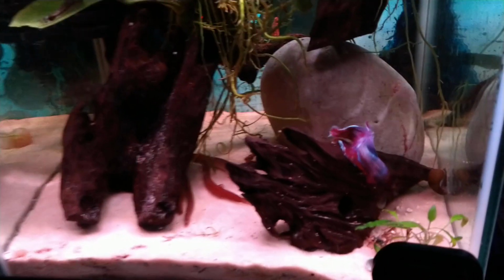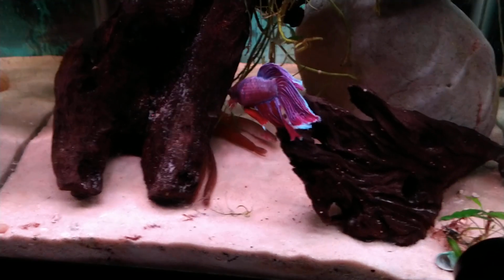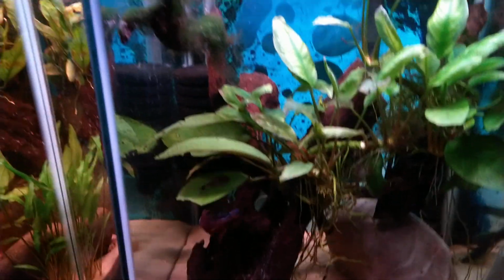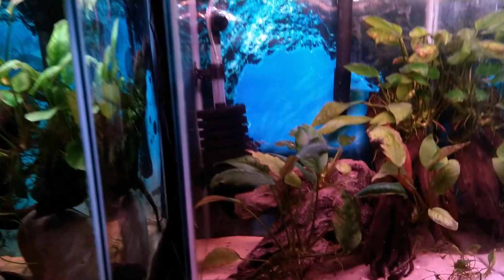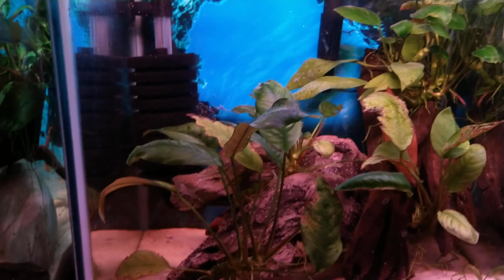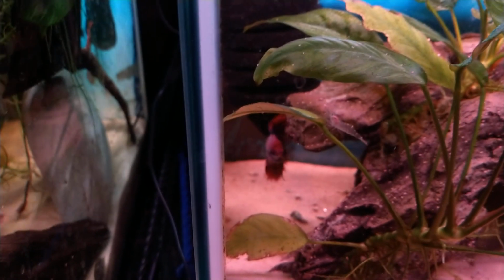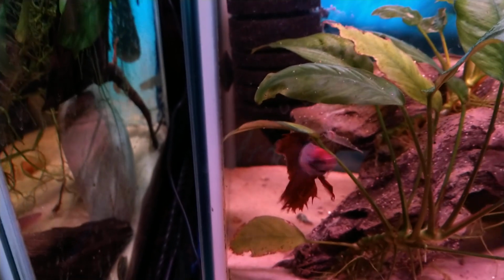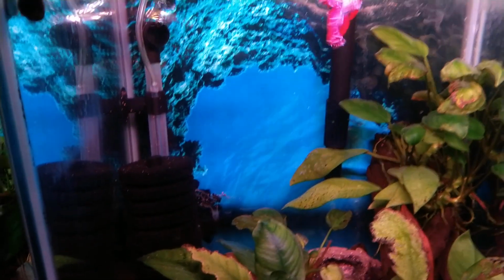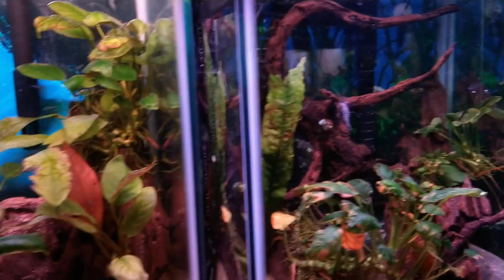Anyway, this is one of the... This is a veil tail, but a very pretty one. Very nice. You know, kind of the lower end of the price range on the Bettas. That's his tank. Sorry, he's in the very back there. Not sure if this is a veil tail or a half moon. We'll see when he gets up here. Yeah, half moon. You can see the fullness of the tail there, and the pectoral fin and the dorsal all kind of blend together.